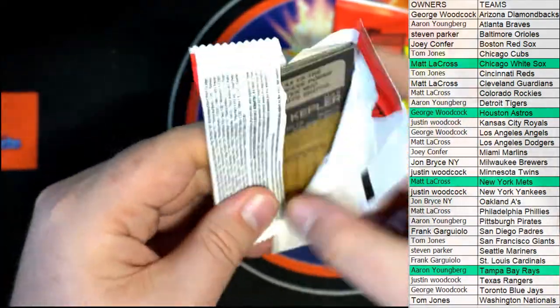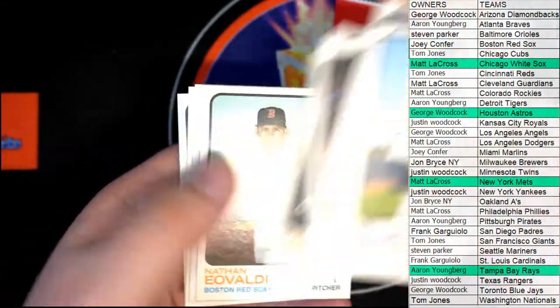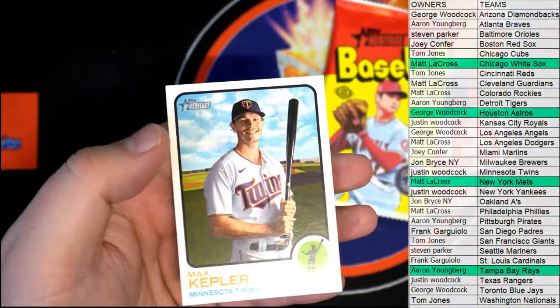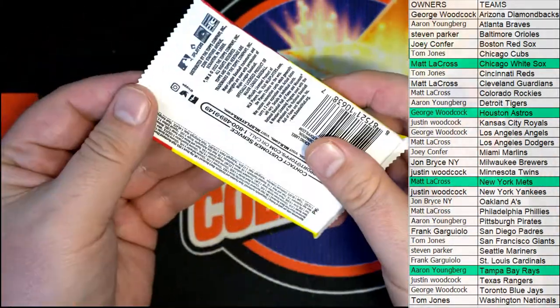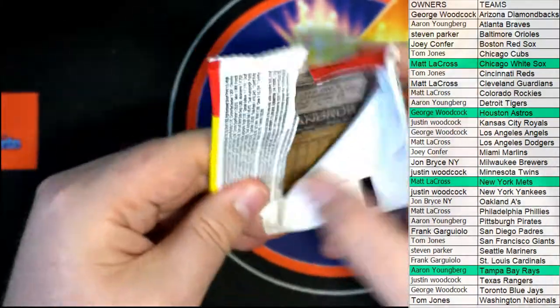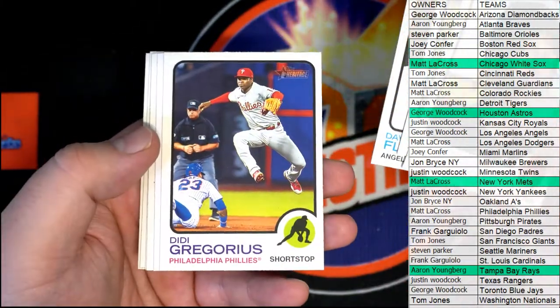All right, guys, couple left here in Heritage. There's JP Crawford. Nice Duran rookie, Kepler. Out of the case, we're on box number four. This one I'm doing now is a loose. So Joel did two. I've done one today from the case. So the rest of the boxes are all from the case.